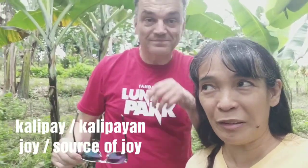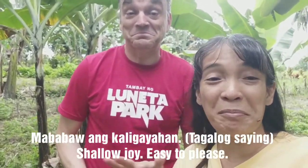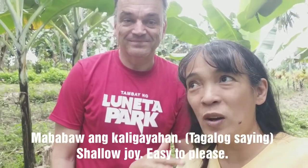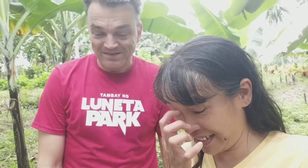So that's Holger's joy. Kalipay or kalipayan, source of joy. Mababaw ang kaligayahan, as we say in Tagalog. Low joy, literally, but shallow, not very age appropriate joy. Next time it will be knitting. Crocheting. And maybe what else is there? Lawn ball, but don't underestimate lawn ball.